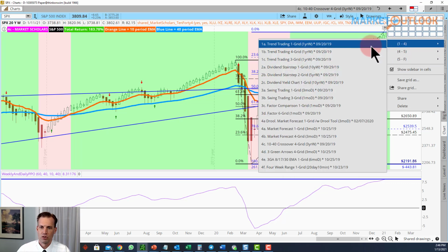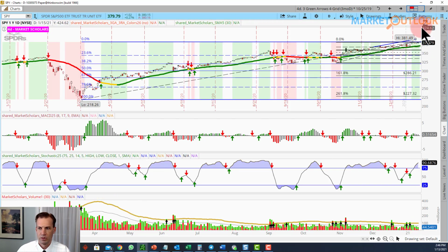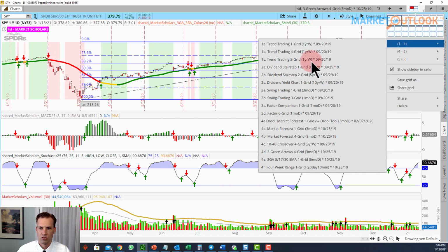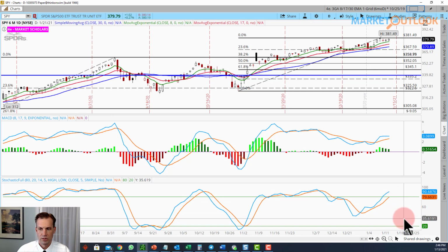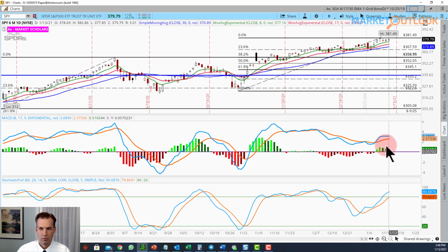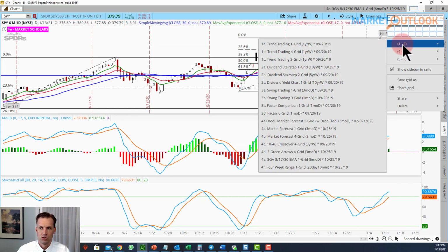Take a look at some of these other charts, like the 3 green arrow chart on the S&P. We're back to 3 green arrows. Obviously, the stochastics is very strongly bullish. You look at the 2-line versions, you can see the MACD is rolling over and the stochastics is slowing down. Its gap between its lines is slowing down, even though it's very high on a level, but we're getting very little momentum, and the momentum is waning. So that's something to keep an eye on too.